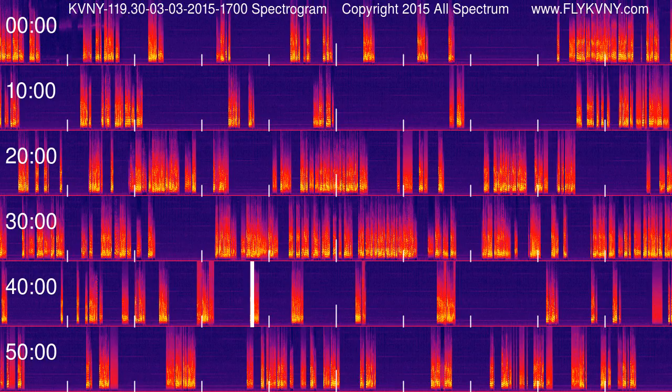Embraer 6 Echo Echo, looks like you're going to the end, so left turn to the end, ground point 7. Thank you, sir. Left turn to the end, ground point 7. Thanks for your patience.